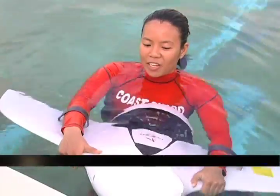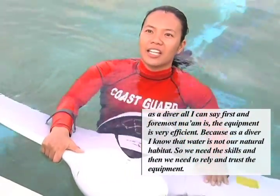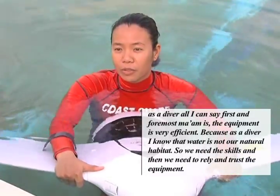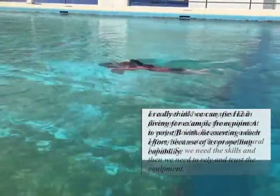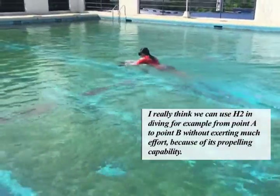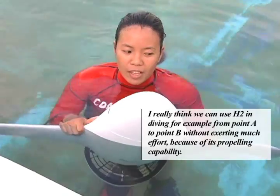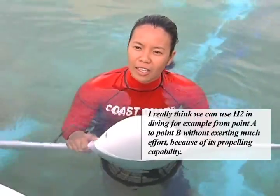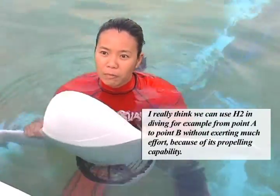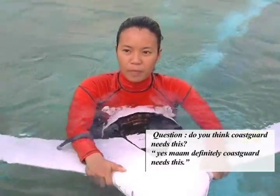Bilang diver, ang masasabi ko lang unang-una, ma'am, is isa siyang efficient na equipment. Kasi nga ang sabi ko din, bilang isang diver, since hindi natin natural habitat yung water, so kailangan unang-una talaga we have the skills, and then yung equipment, yun yung dapat tayo magre-rely. So actually, ma'am, ito sa tingin ko magagamit natin siya bilang sa diving, for example, from point A you're going to point B, and then hindi mo na kailangan mag-exert ng ganong ka-effort to go to point B. So, dahil sa propelling niya. Yes, ma'am.